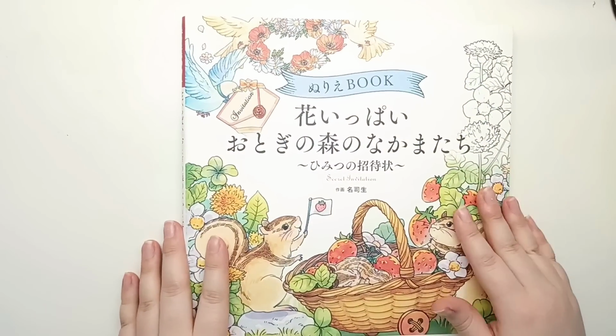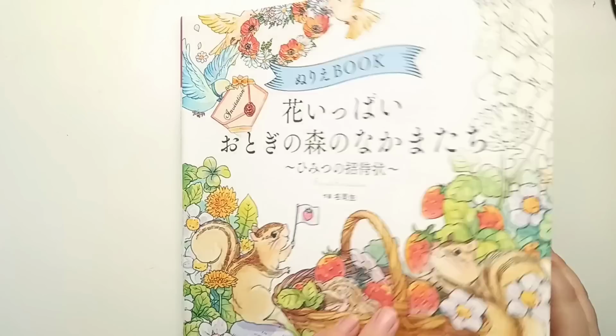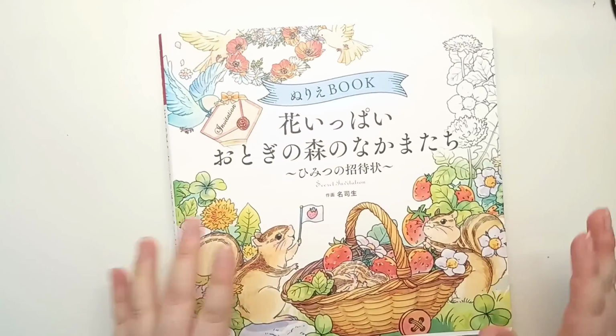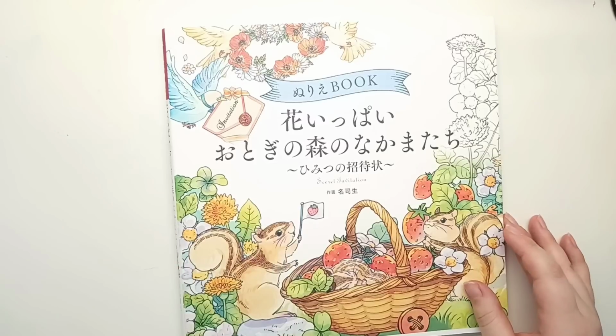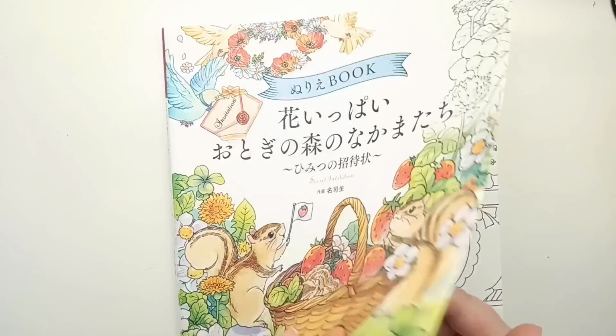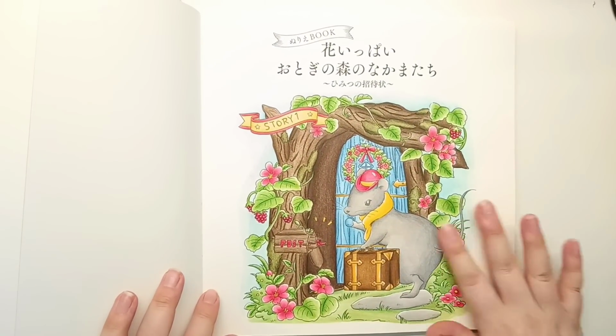This is the Secret Invitation colouring book by, who is it by? Natsuki, I think it is. I think it's on this. Yeah, Natsuki. So this is a book I got from Amazon Japan. It was previously untouched, and the page I have coloured to start with is this one, the first story title page.